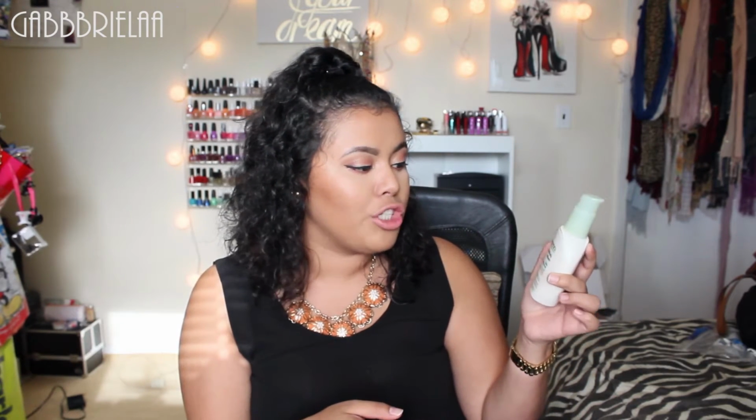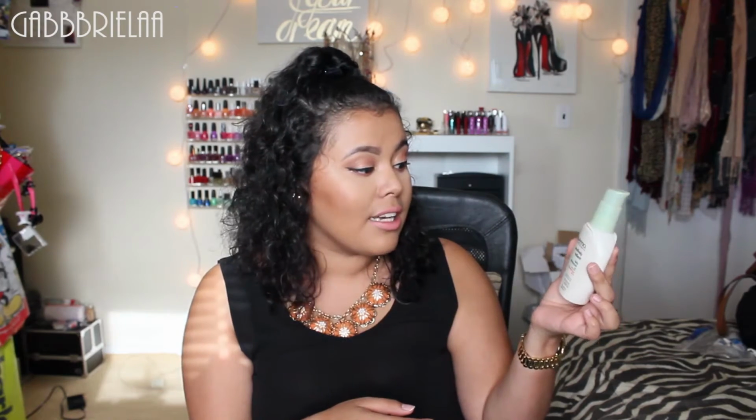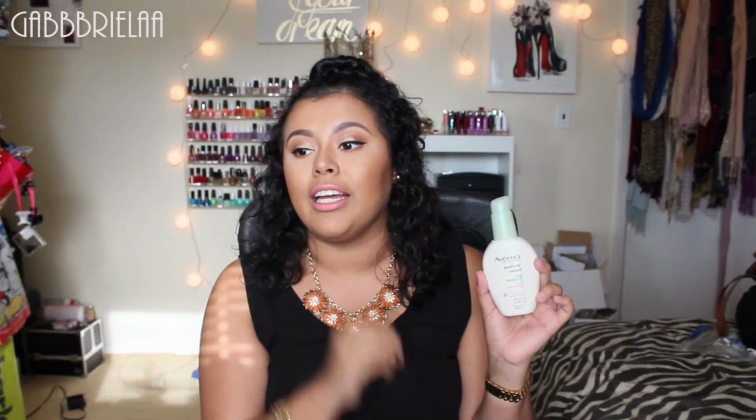Next thing I want to talk about is a moisturizer. This was actually going to be in my June favorites, but since that video wasn't able to be recorded, I'm going to mention it in this favorite, and it is by Aveeno. It is their daily moisturizer. This one has sunscreen, and I am obsessed with this moisturizer. I use it in the morning and at night, more so in the morning, because even though it is a moisturizer, I just feel like it's not thick. It has a nice thin consistency, and I absolutely love that.